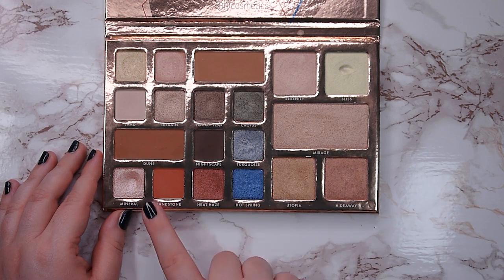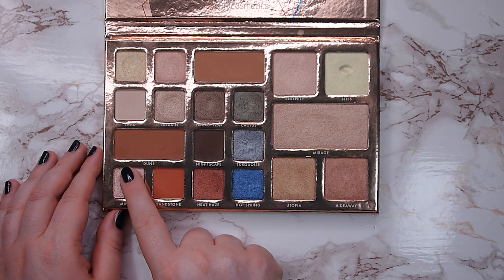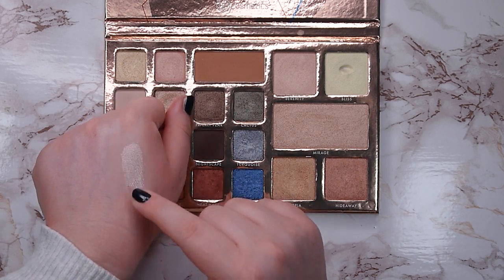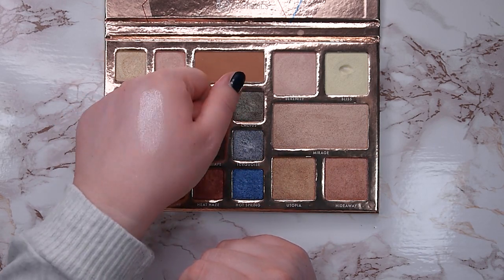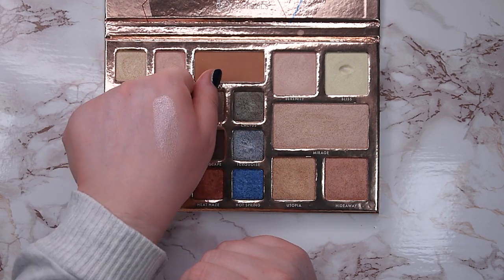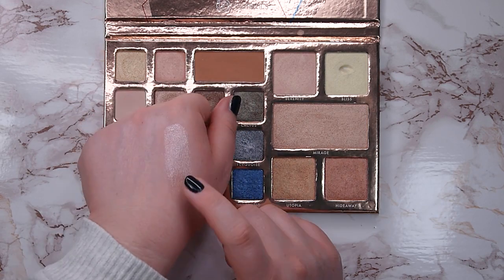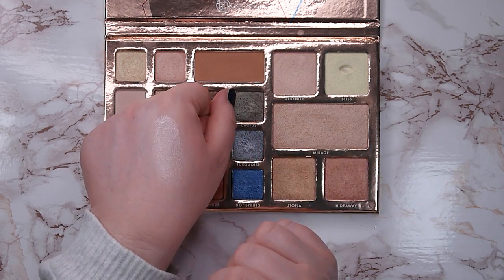So as you can see, the one shade that I worked on was this one down here. It's called Mineral. It's a beautiful pinky champagne color. I'm just going to swatch it for you. So that's a very easy inner corner highlight or inner part of the lid eyeshadow for me. It's a pretty basic everyday color for me, and I really love it.